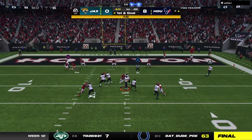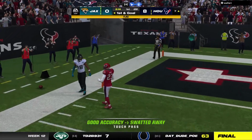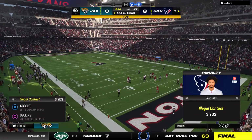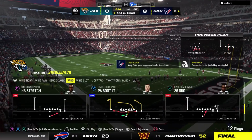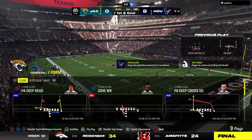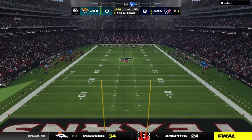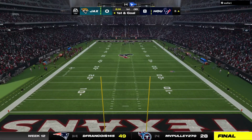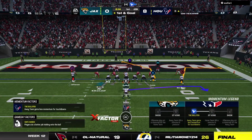Now they'll switch it up here and look to throw. And that'll be incomplete. We do have a penalty flag down, however. Let's see what that's about. Here's another 1st and goal, but from a little further back this time following the penalty.